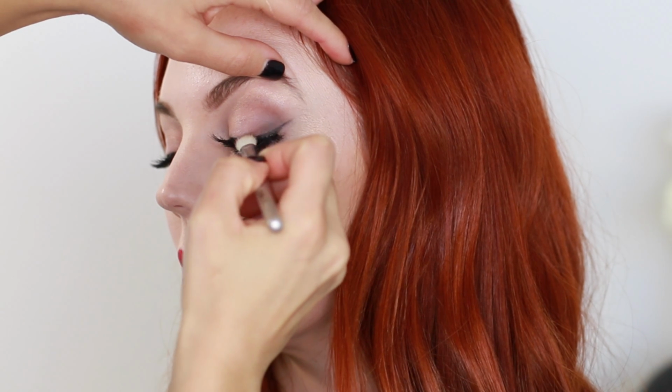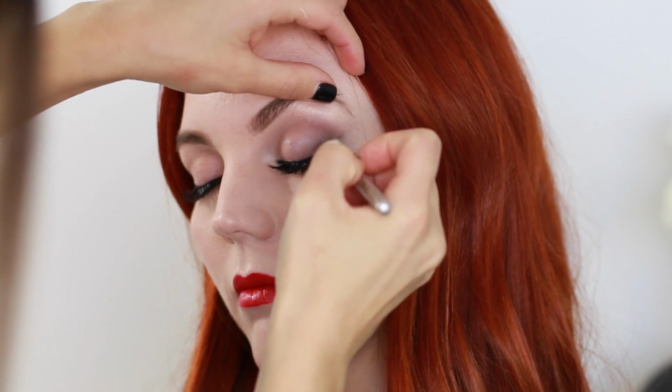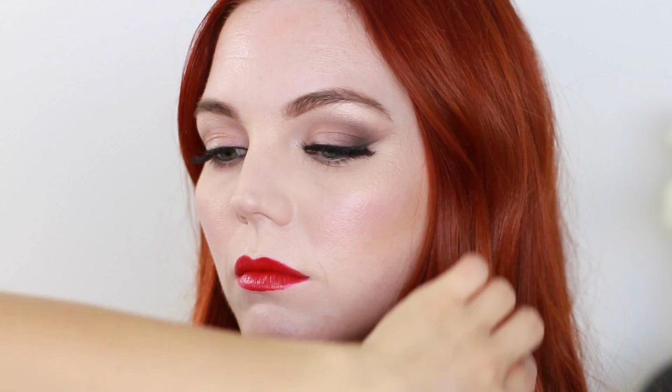Okay, so for this look, I'm still using the same palette. I didn't want to use too many different products because I feel like you can basically do this and be versatile with the products that you have, and you don't need a million things to create so many different looks. Anyway, now that that's out of the way, we're going to use the brown color and really intensify the outer corners.